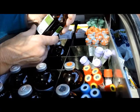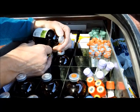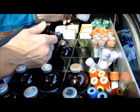Wedgwood Pharmacy. Do you get a lot of stuff from Wedgwood? We do a lot of work with Wedgwood, yes. Okay. And this is valid for another 6 months. Okay.